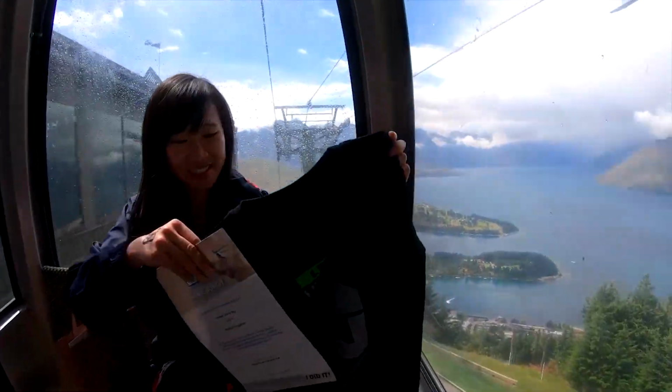So we are going down now in the gondola. It's basically like Genting Highlands cable car. It's a bit smaller, way smaller. Can only fit 4 people. So, woohoo!